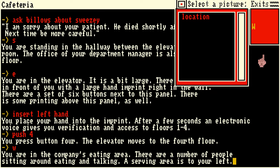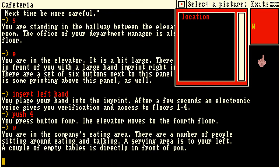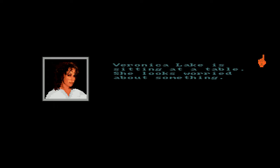You are in the company's eating area. There are a number of people sitting around eating and talking. A serving area is to your left. A couple of empty tables is directly in front of you. You can see Veronica sitting alone at a table.